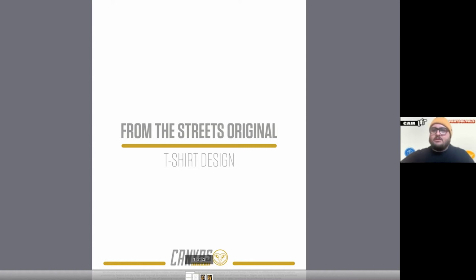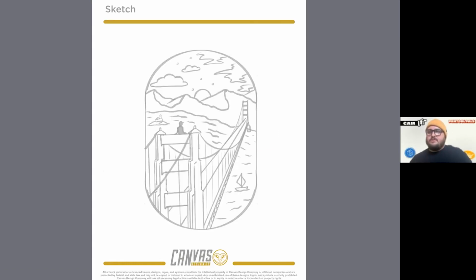And so I presented this to him, this sketch, going into how the line work was going to be plotted out. The angle of this sketch, with the Golden Gate Bridge doing its own thing, reaching over into the mountain area. It's all loosely based off of that environment, but I wanted it to still be my style while still honoring the contents that he wanted to have in it.